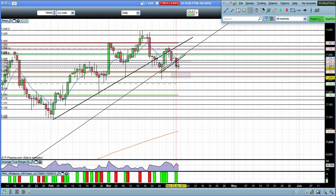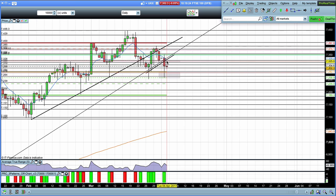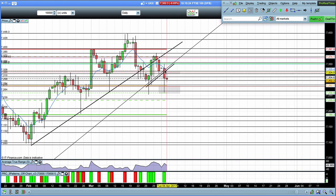Now that all happened yesterday. That moved down to 7270. There was no way to tell it was all going to happen at once. However, it happened yesterday very, very quickly. Although on the daily time frame, this market has not broken this trend line. So we need confirmation on the daily time frame of the break, which we may get today. However, I knew on the lower time frames we were below this key level.